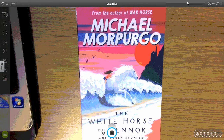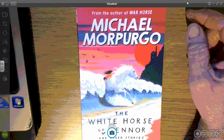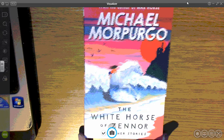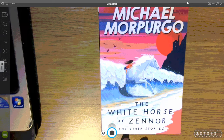At the top here, it says, from the author of War Horse, Michael Morpurgo. And in fact, I don't know if you notice, but the author's name is actually bigger than the title of the book, which is interesting. They tend to do that with very famous authors. Then we've got the title here, The White Horse of Zennor and Other Stories. Zennor is a beach in Cornwall, by the way. And you can see that.